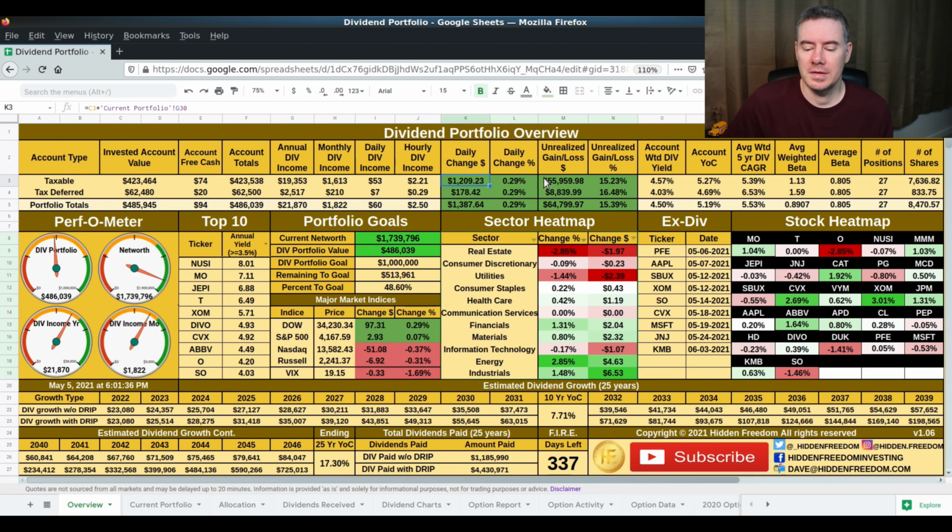At this time, the dividend portfolio is up $64,799. That's a little over a 15% gain. Account weighted dividend yield is 4.5%. That's coming up, and we'll tell you why here in a minute. Account yield on cost is 5.19%. Average weighted 5-year dividend CAGR is 5.5. That's dropping, and I'll tell you why. Average weighted beta 0.89, still pretty defensive. And then we got the average beta here 0.80.